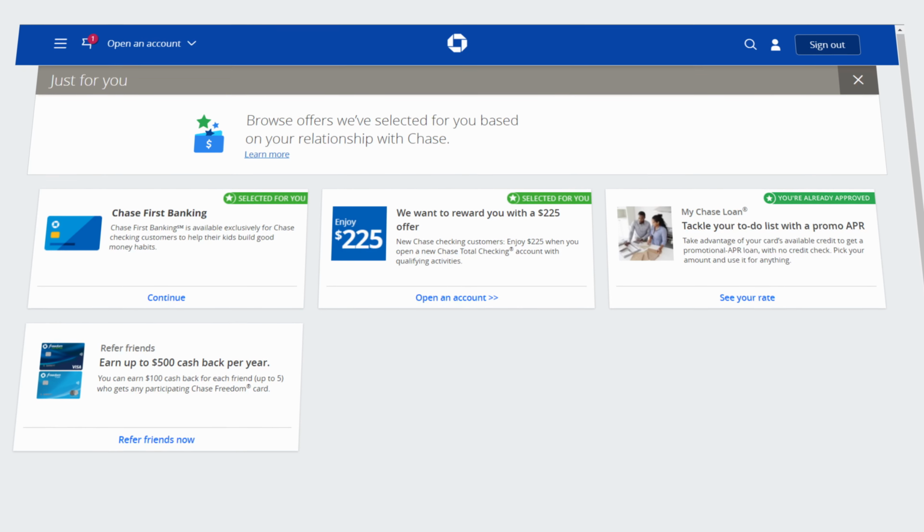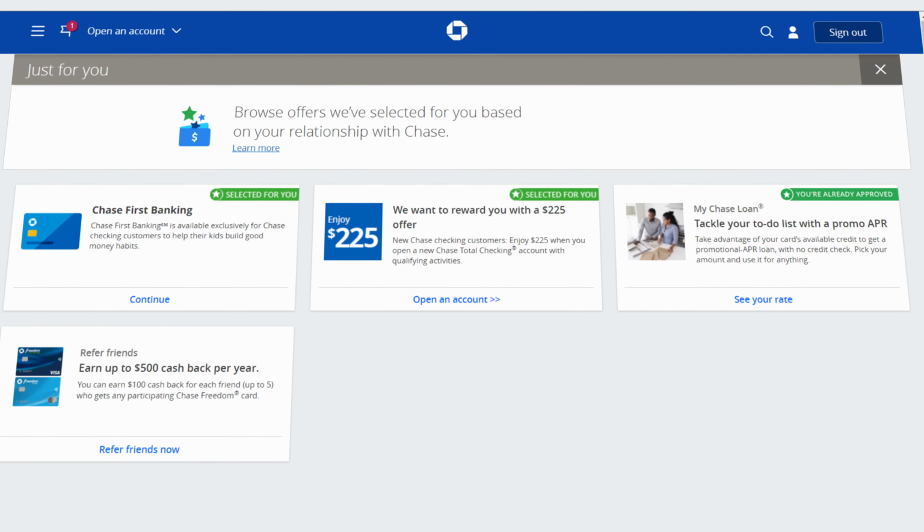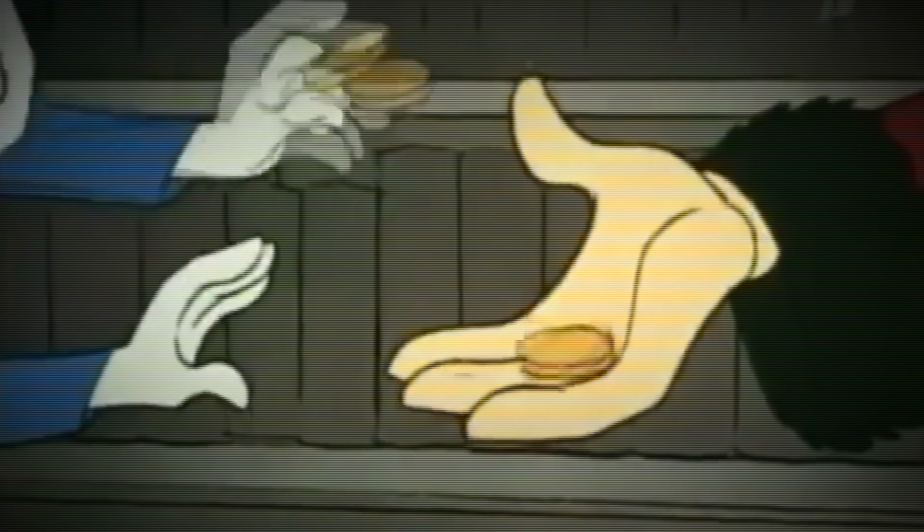It's really good to identify what offers and features your bank or credit card issuer is giving you and use everything that makes sense for you. This helps build a relationship with them by putting more money back in their pockets.